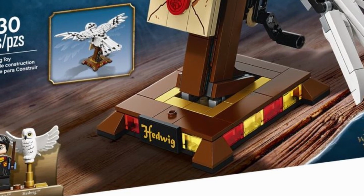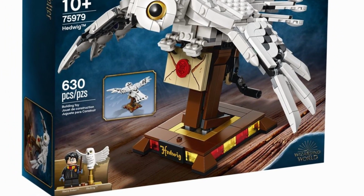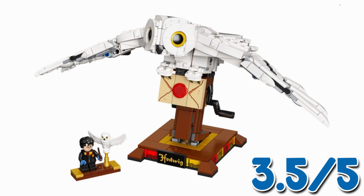And as well as on the actual envelope that Hedwig is carrying, I'm not sure if those are prints. So let me know if you have any more information on that, or if you know anything about it. But overall, I think it's a well done build. So for this one, I'm going to be giving it another 3.5 out of 5. And now let's move on to number 5.